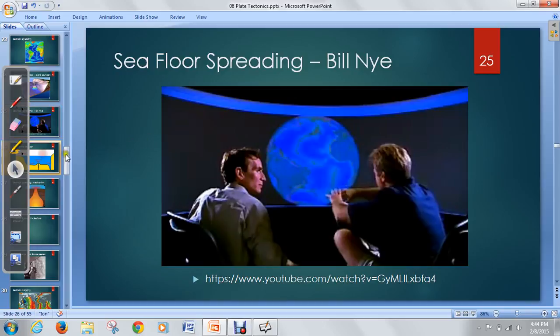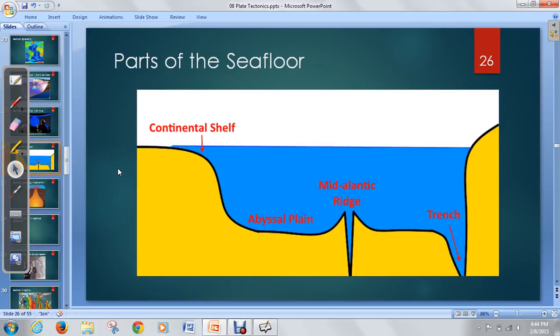So instead of having a nice flat seafloor, what they found is that the seafloor actually has different sections, or parts. The first part is what we call the continental shelf, and that's the part of the seafloor that is still pretty shallow. This is near the shore, where most recreational ships would be. It's not very far off from the shore, and it's not very deep. If you're scuba diving, you're in this continental shelf. That's the only safe place to be if you're scuba diving.